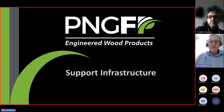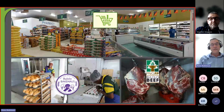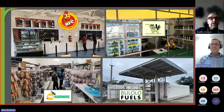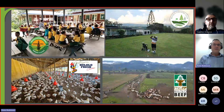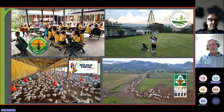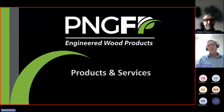Support infrastructure. Given where we are, you can't quite go down the street and get a few things. So we've got 1,500 employees and their families, and we provide the support infrastructure. We have a pharmacy, grocery store, bakery, abattoir, fried chicken outlet, a bit of a rip-off of KFC, but anyway, liquor store, hardware store, fuel, primary school, golf course. Simon, you wouldn't have seen this one. Chicken farm. No, I haven't. No, we grow chickens now. Okay. Cattle farm. All to support our little community.